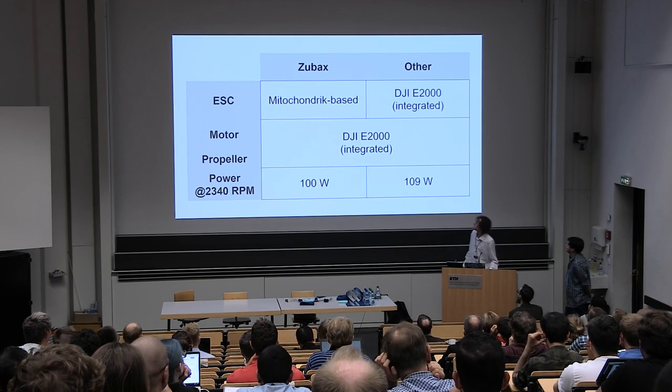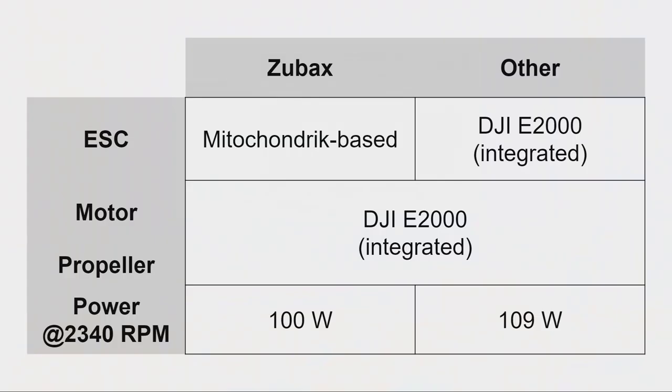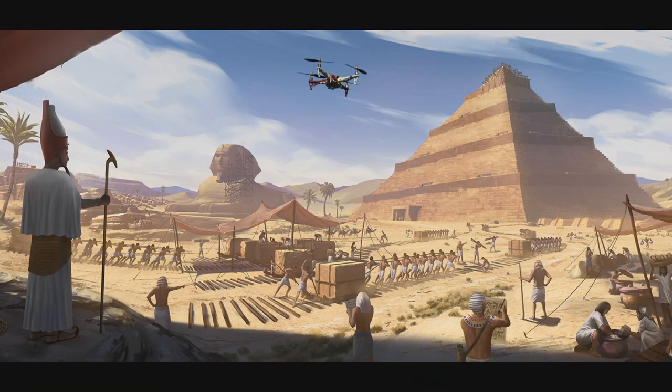Some of you may know that the DJI E2000 is a pretty advanced product based on state-of-the-art motor control technology developed by Texas Instruments. It is known as InstaSPIN. And actually, the same technology is used by some other vendors. And we can show quite significant improvements in energy conversion efficiency. You can see the power levels at the bottom. The rotor speed was identical for both tests, and we can show that our solution dissipates less power, which again enables higher endurance.